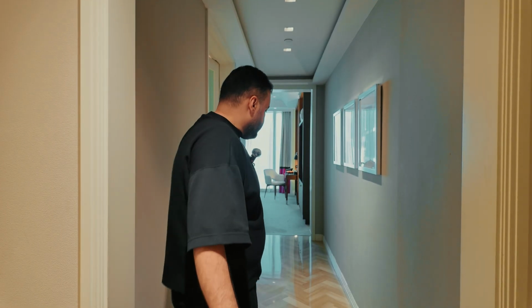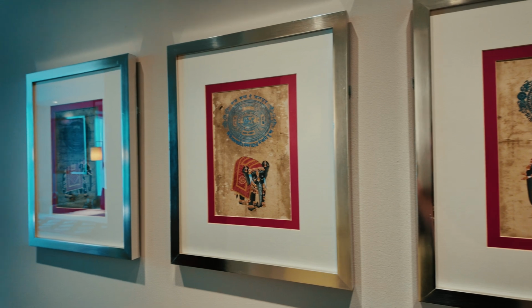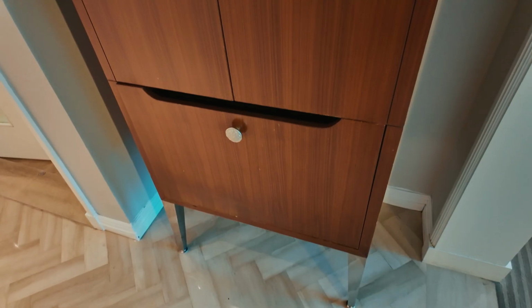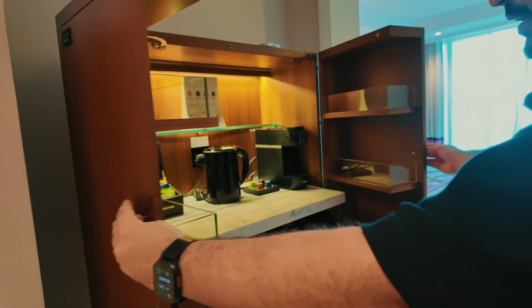Here in the corridor we have beautiful art that represents the hotel. On this side we have the bathroom that we will come back to later. Let's go check out the beautiful mini bar that they put here. The door opens like that.